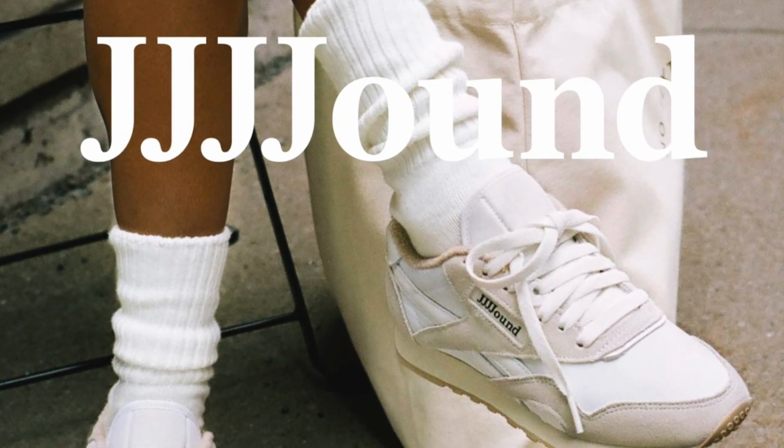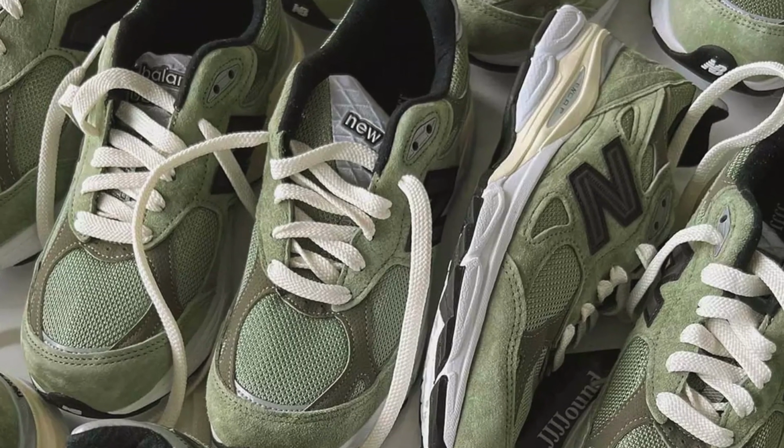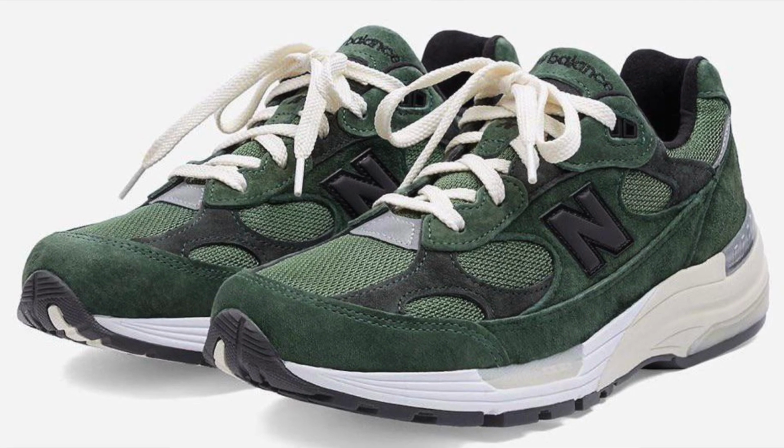Montreal-based mood board turned streetwear brand, Jjjjound has perhaps one of the most passionate fan bases out there. And they have had a history of constantly giving us some of the best sneaker collabs, especially those with New Balance. And now Jjjjound has given us their first collab with Asics, and did they deliver? Well, that's what we're going to be talking about in this video. My name is Josh and I will be reviewing the Jjjjound Asics Gel Kayano 14.